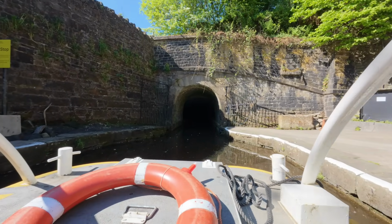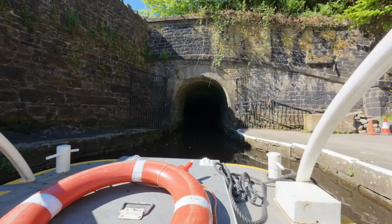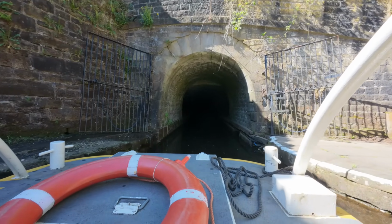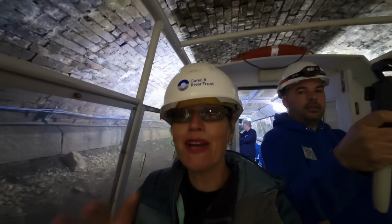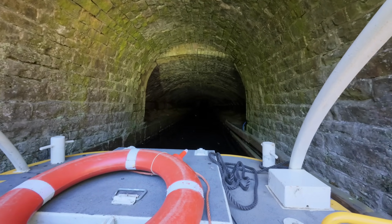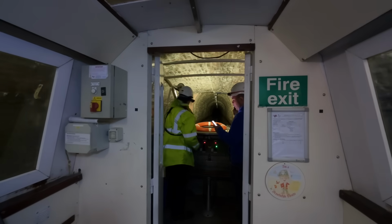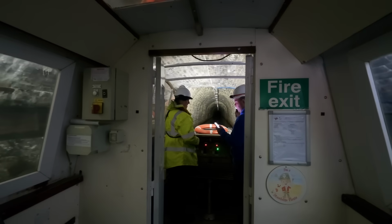With the safety briefing over, it was time to enter the darkness. This is Standedge Tunnel, the longest, deepest and highest canal tunnel in the UK. Carved beneath the Pennines, it stretches over 3 miles long with not a single towpath in sight. So here we are, we're going to go back into the mountain. Built more than 200 years ago, this engineering feat connects Marsden in Yorkshire to Diggle in Greater Manchester. It took 17 years to complete because blasting through solid rock by hand wasn't exactly quick or easy.